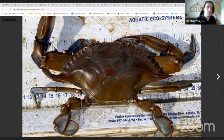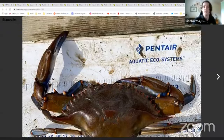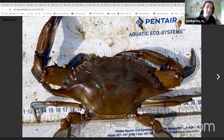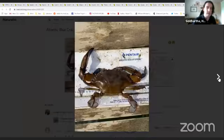So this one is almost 18 centimeters, 17 and a half centimeters, it looks like, across. Their arm span is usually at least twice that, sometimes 2.5 times their carapace width if they're a big male. And this one indeed was a big male.